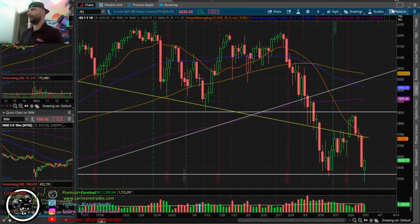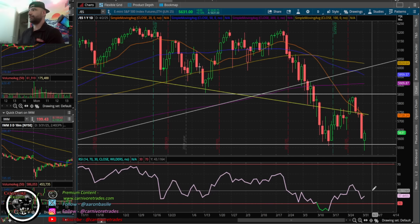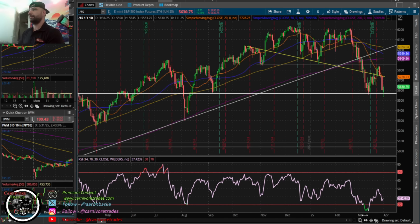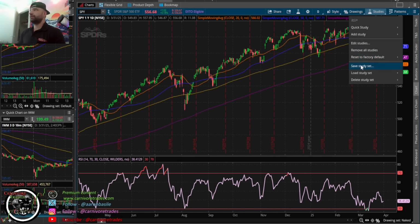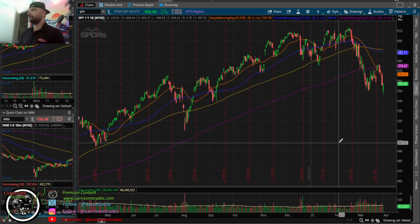But nice sweep of the low. I mean, come on, we went right down into it without much consolidation. You can see a very steep divergence there on the ES. So that was kind of an easy one to look for this morning. You can see it there on SPY as well. So we're just going to take it here one step at a time, and we'll go from there.